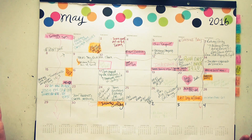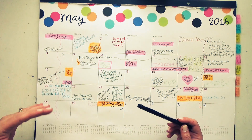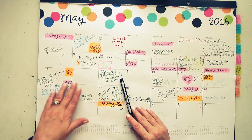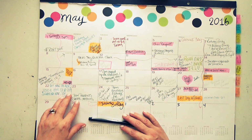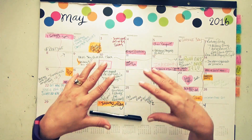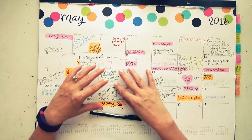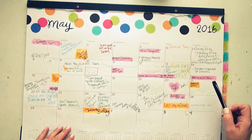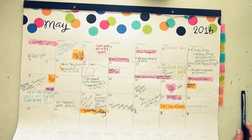Number one, it's cuter, you know, hanging in the kitchen, decorated. And also, it stands out to my husband and to my children, and it gets them to look at the calendar more. I was just trying to stay above water with writing everything out, but it worked out well. And over here on the side is some of the stuff we have coming up.